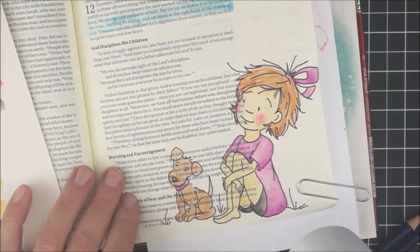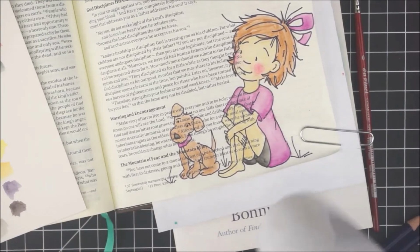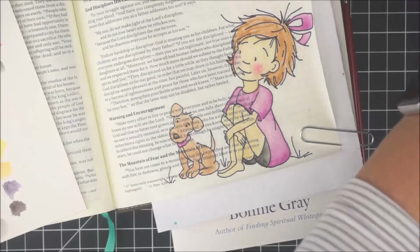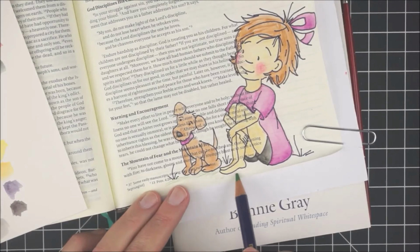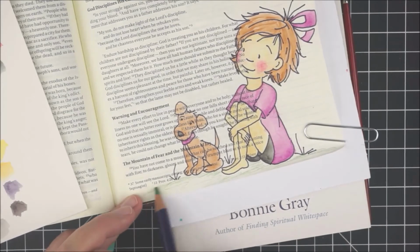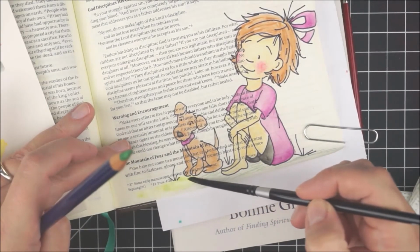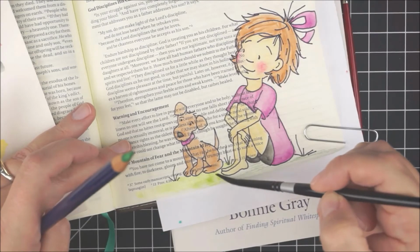Okay, I guess we better put a little bit of green down here on the bottom for her to sit on, maybe, so she can be sitting in the grass. And how about this one here? That looks like a fabulous rain. Try not to color her foot.